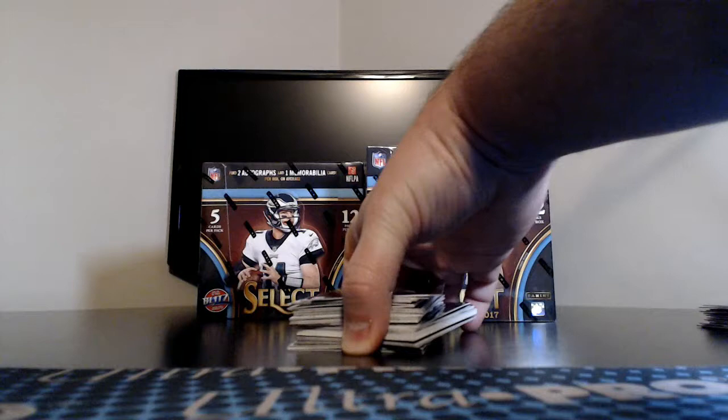Refractor Tyreek Hill, a blue Cooper Kupp. That one is for the Rams. Blue rookie, 4 of 149. I think for the sake of time, the ones that I'm not going to recap at the end, we'll just, can you sleep those after. Rookie of John Ross.